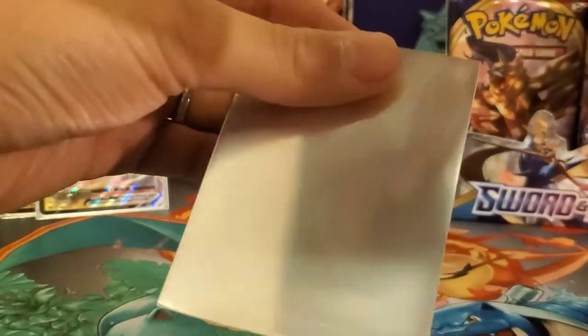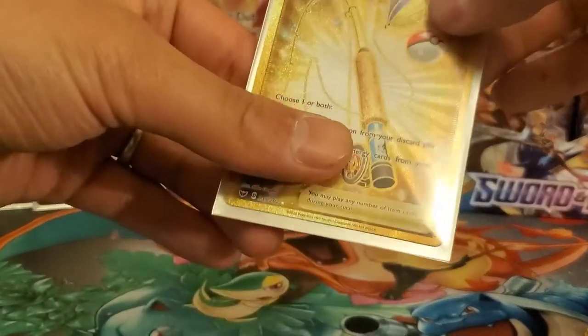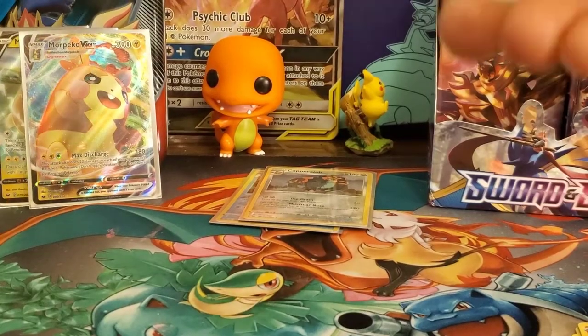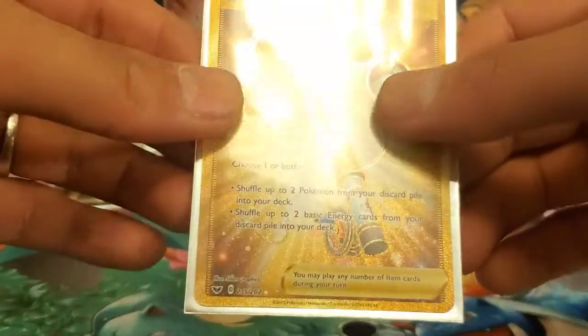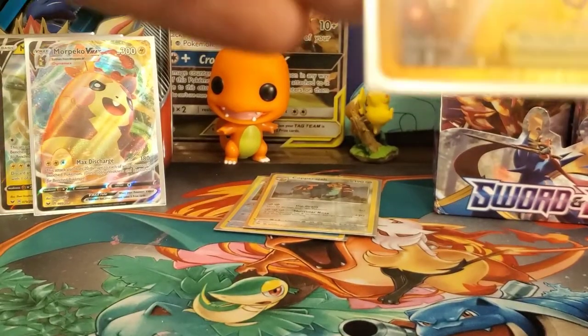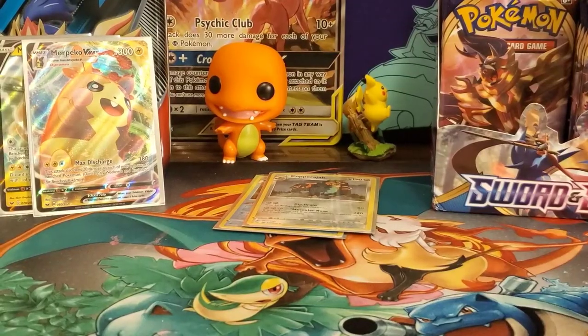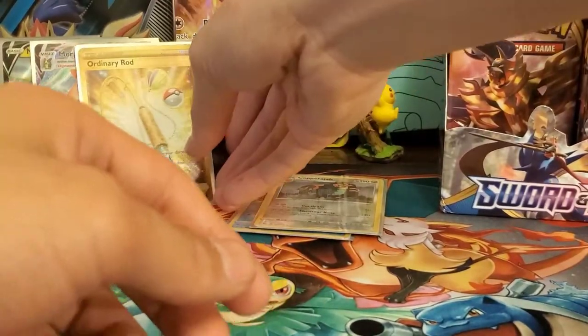Man, look at that. The setting is a little bit, I don't know. But anyways, let me put this in the sleeve real quick and then you can look at it. Number 215 out of 202. Wow. Look at that. That's really shiny. Those Pokeballs and whatever the other thing is, is that a Pokeball or a weight? That's pretty cool. I can't tell what that is. But that's really cool though. Man, that's nice. All right, we'll set that to the back.